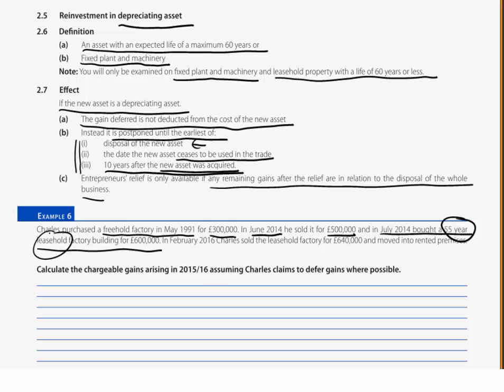That means that although we may have a deferral, and we can see that the building was purchased for £600,000 there, we have therefore reinvested all of those proceeds, so a full deferral will be available to us. That deferral will be in the form of this holdover rather than rollover relief. In February 2016, Charles sold the leasehold factory for £640,000 and moved into rented premises.